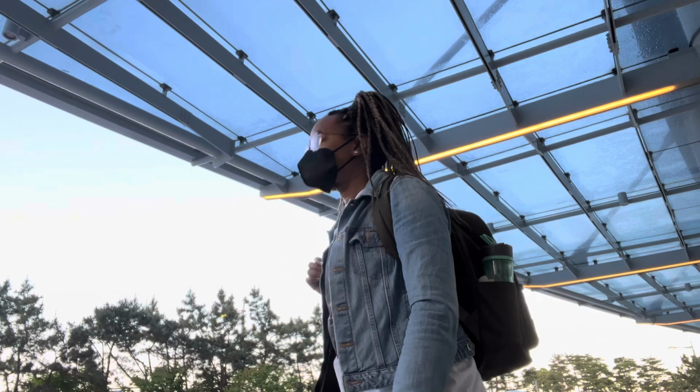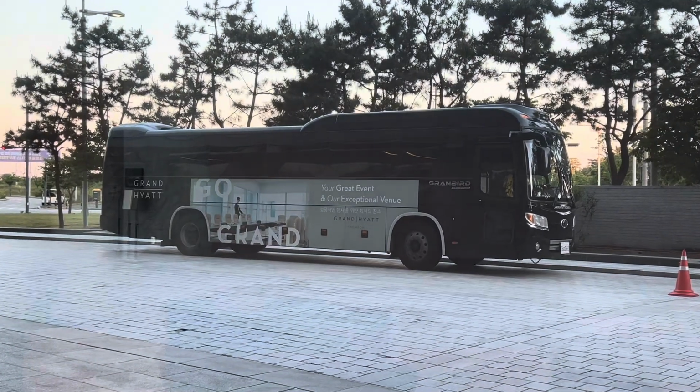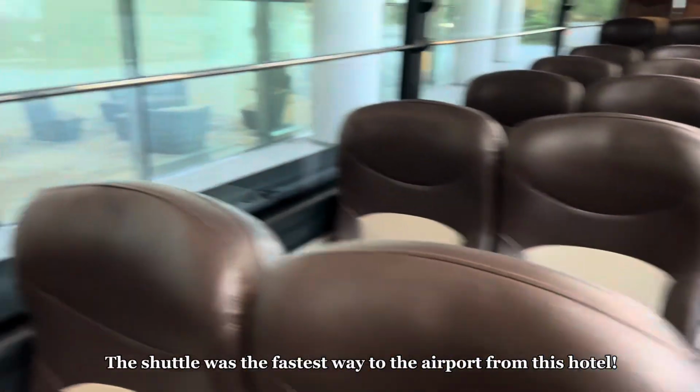Pro travel tip, I always choose hotels on the last day that have shuttles to the airport, as I find that the last few days of the trip, I'm starting to get on the tired end, and I'd love to have a comfortable ride to the airport. We did take the Grand Hyatt Incheon shuttle to the airport, which only took about 10 minutes.